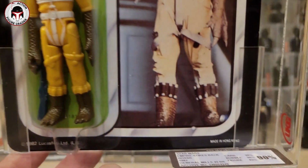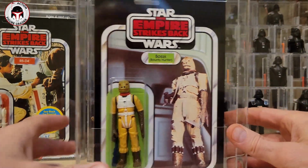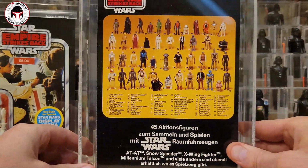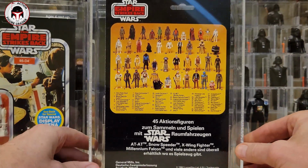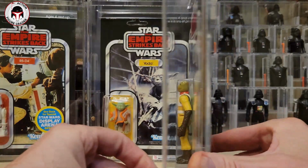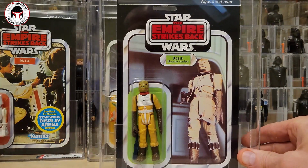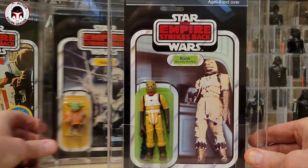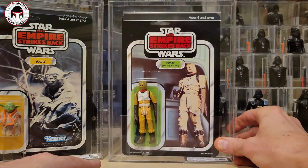But I got a great deal on this one in the Deal or No Deal group. And, you know, it's a Boba Fett. And this is the General Mills card back with the German language on the back. And, you know, I'm not a big Toy Tony guy. I don't have a lot of them. This is only the second one in my collection. But given that I do love Boba Fett and have a nice Boba Fett run going, I just couldn't turn it down at that time. I had some money, and it was a very fair price, in my opinion, for it.